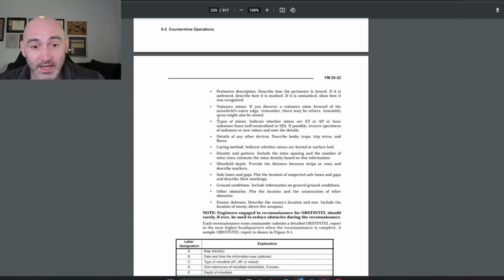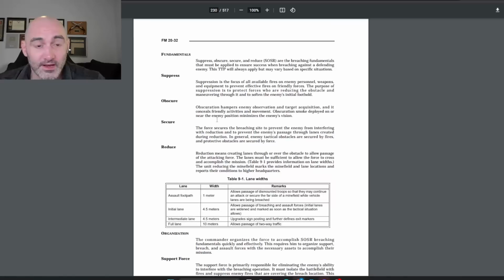So what do you do when you encounter a minefield? Well, you've got to rely on some fundamentals called SOSUR. SOSUR is how we breach every obstacle, and it's a series of principles. The first is suppression. That means, in this case, that Ukrainian forces have to stop Russian forces from being able to deliver fires onto that force that's trying to breach the minefield. And these fires are highly effective, so it relies on counter battery, it relies on good intel.